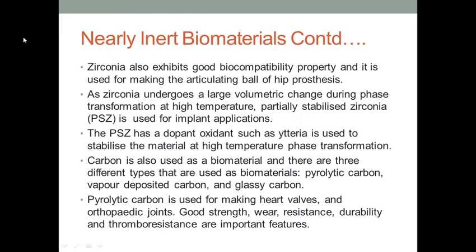and that is used to stabilize the material at high temperature during phase transformation. So this is one of the main uses of adding yttrium into zirconium, that is to make it really stable at high temperature phase transformation.